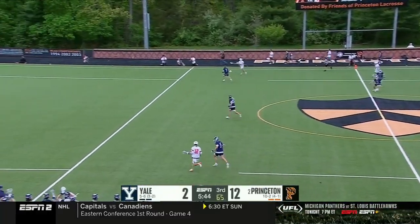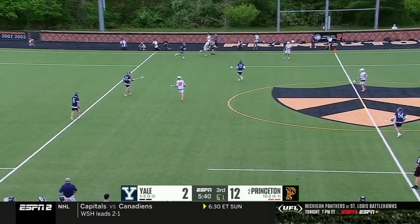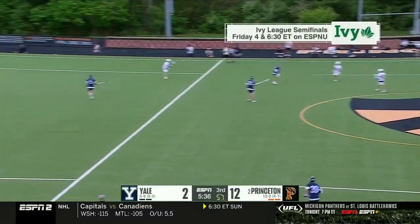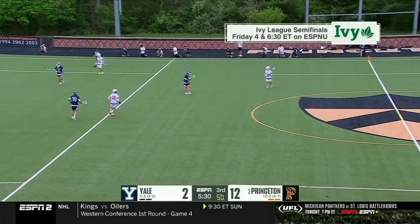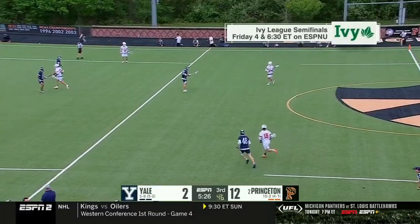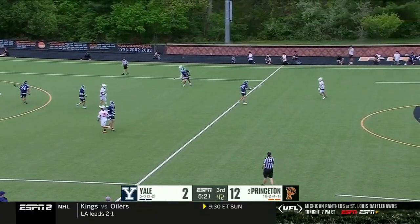But let's talk about Harvard. What have we seen from the Crimson? Obviously struggling at the face-off, but they play fast, they play aggressive, and Sam King probably going to be getting an invitation to DC for that Tewaaraton ceremony in June. Absolutely. He's the heart and soul of that Harvard unit. He does a lot of things very well. He rides very well. He feeds the ball. He's physical. He makes contact with his defenders.